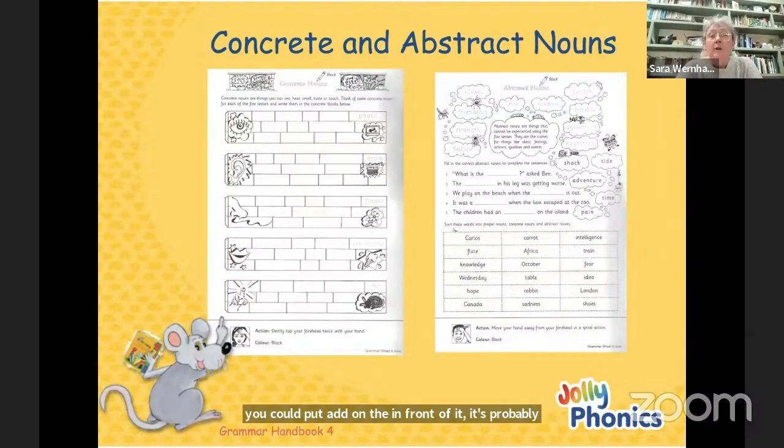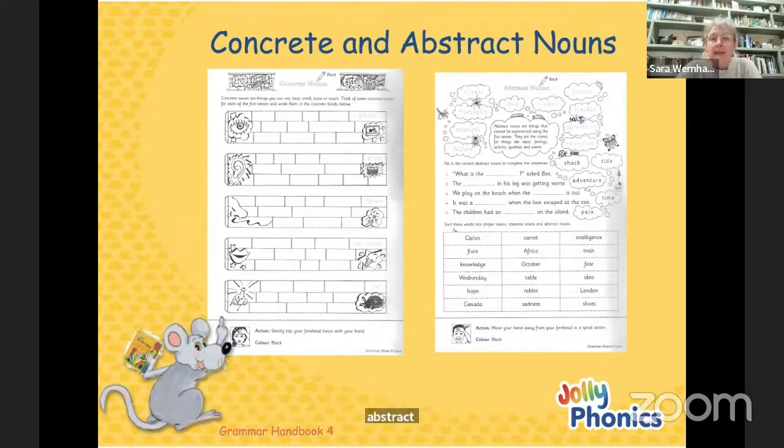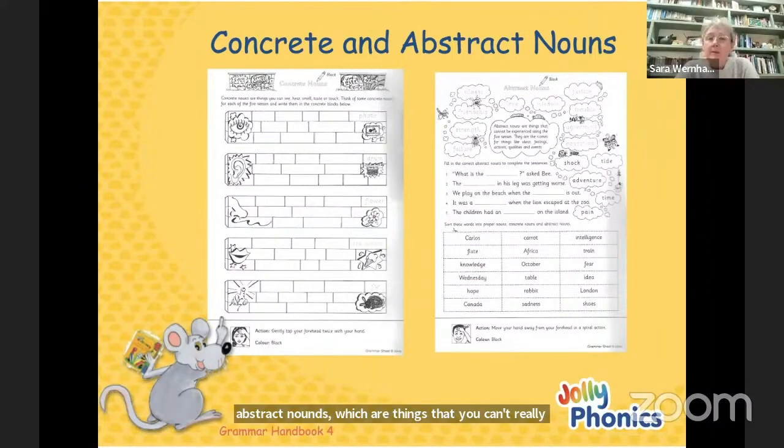And a concrete noun, those sorts of nouns that you can take a picture of, they're things that you can see or you can experience through your senses. You can see them, you might be able to hear them or smell them, taste them or touch them. But there's something about them that's tangible. Okay, but there are other sorts of nouns, which we call abstract nouns, which are things that you can't really take a picture of, but they are still names of things.